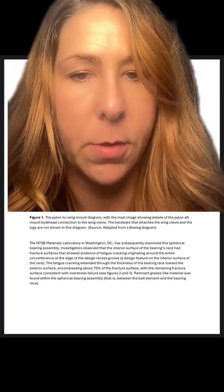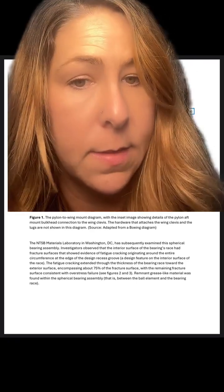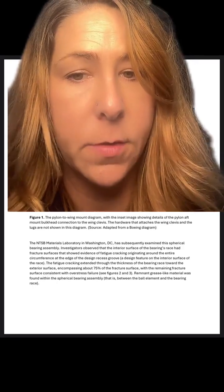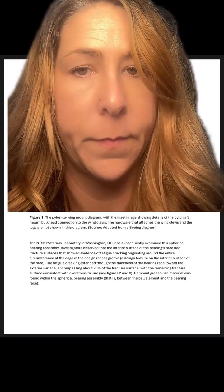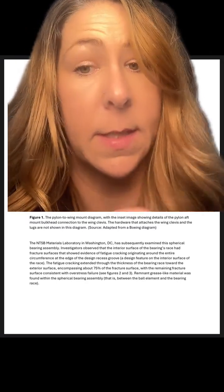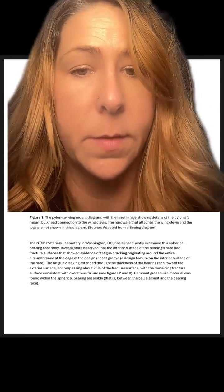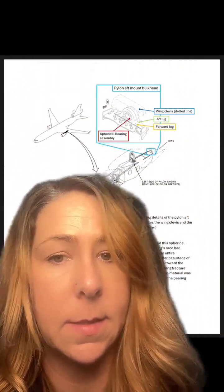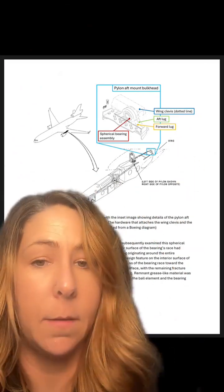The investigators observed that the interior surface of the bearing race had fracture surfaces that showed evidence of fatigue cracking originating around the entire circumference at the edge of the design recess groove. This fatigue cracking extended through the thickness of the bearing race towards the exterior surface, encompassing about 75% of the fracture surface. And this is the correlating diagram that they provided in this update.